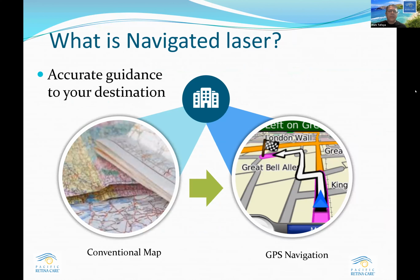So why do I use a navigated laser? Like I said, the precise patterns that this laser offers is head and shoulders above the laser that I had before. In my practice, I see a lot of diabetics. I was very frustrated with lesions like diabetic macular edema, where after several injections, I still had edema very close to the fovea. And with my old laser, it just was not possible to treat those. But with the navigated laser, it's very precise. You can protect the areas you do not want to treat. And it offered an extra treatment armamentarium that I can give my patients.